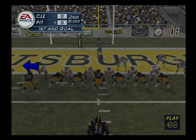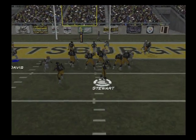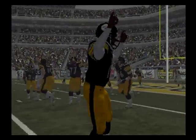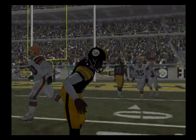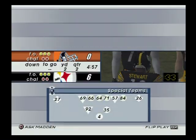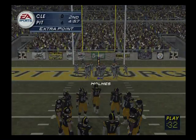Bust the run. He's going to throw. With the pass, hits the target with the pass. He tossed the ball to the receiver for the touchdown. That was a great pass by the quarterback. He delivered that ball where only his receiver could make the catch.